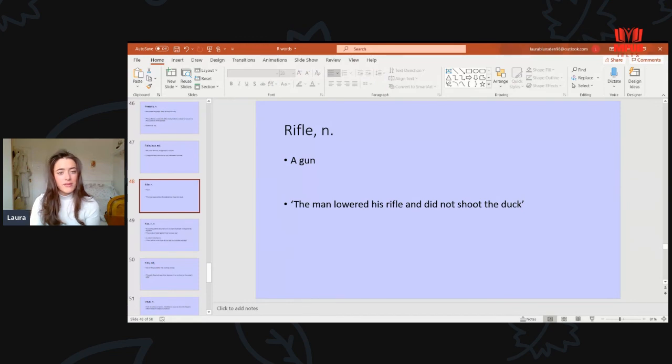Then we have rifle. Rifle, which is a gun. The man lowered his rifle and did not shoot the duck. Okay, it's just the gun, a big massive gun which can shoot many bullets in a short space of time.